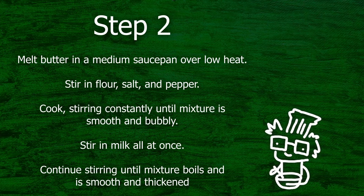Step 2. Melt butter in medium saucepan over low heat. Stir in flour, salt, and pepper. Cook, stirring constantly until mixture is smooth and bubbly. Stir in milk all at once. Continue stirring until the mixture boils and is smooth and thickened.